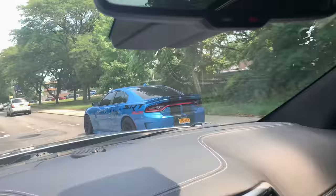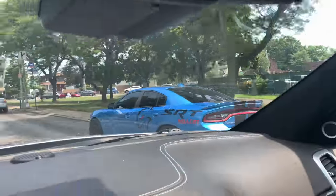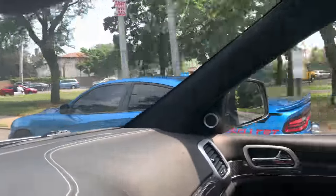That's a beautiful car, man. I always love B5 Blue. The beautiful thing is now you can get these things cheap. You can get them used.